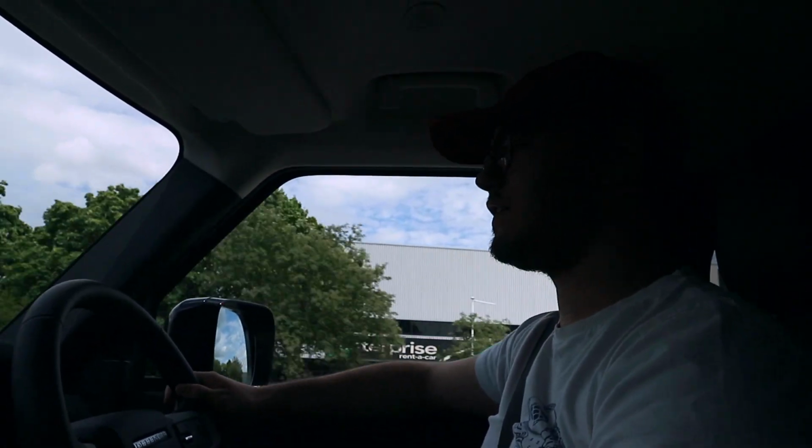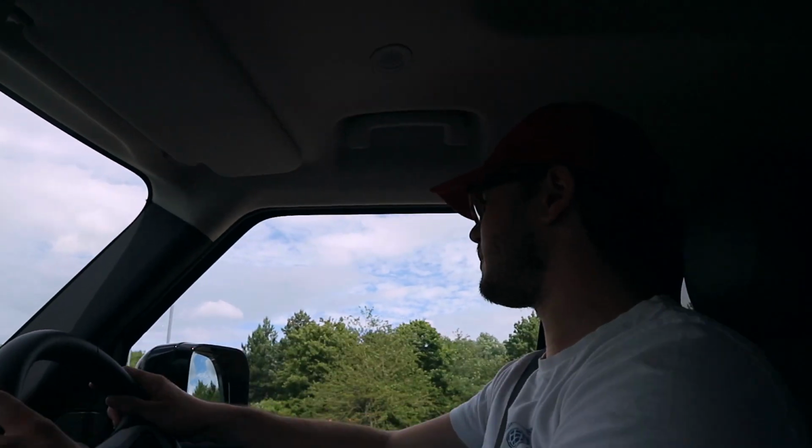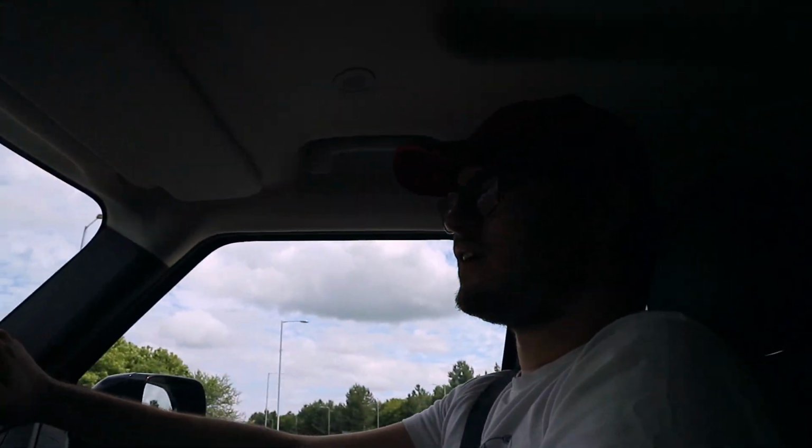So it's quite a high up driving position, which I quite like because I've got that in my Discovery, which is quite nice. And you still feel like you're in command of the road. It's on its standard suspension setting now, but we're probably as high as, if not higher than, the Range Rover Sport in front of us that we're following.